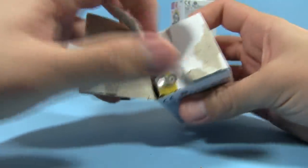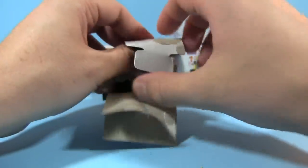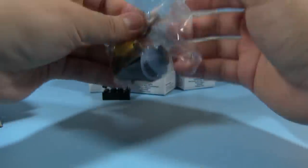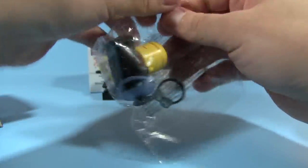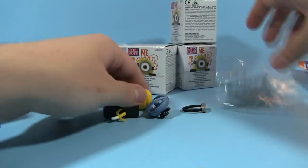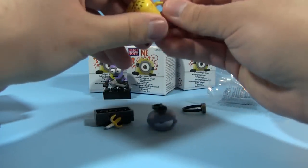Okay, same packaging. Lovely. I definitely like that quite a bit. It's really cool. Oh, whoops. It's so cool that I decided to rip it. All right, let's see what we got. Oh, nice. Banana. All right, I'm happy about that. That's the one I wanted the most, honestly. I mean, Freezy Hair is probably the coolest looking one, but this is the one that I personally wanted the most because he just looks so funny.